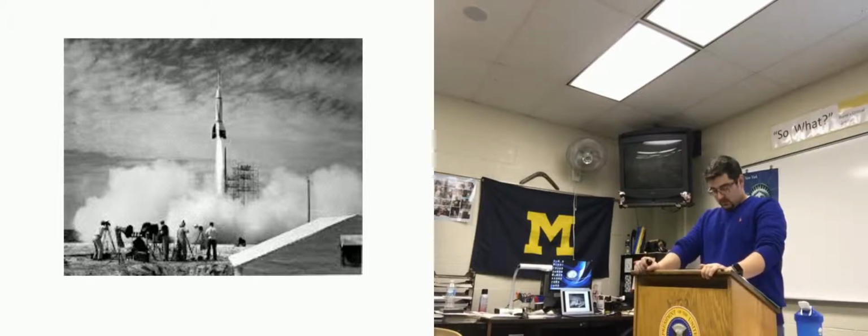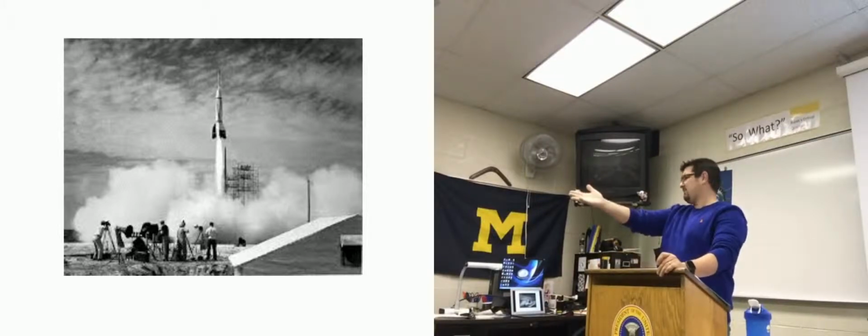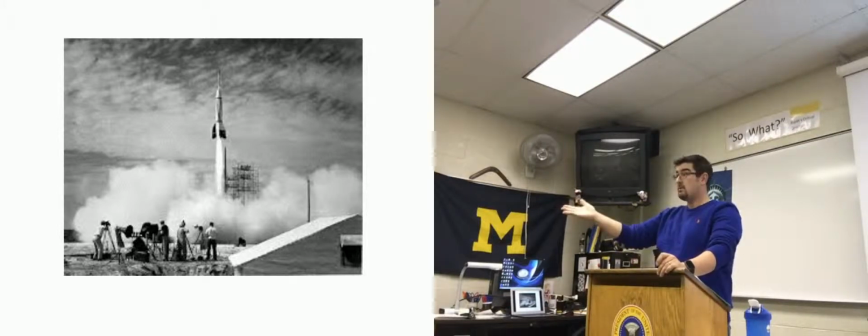The first deployed ballistic missile. A ballistic is anything that goes from here to there, right? Like a cannonball is a ballistic. You guys are in physics, some of you. You probably talk about ballistics, right?